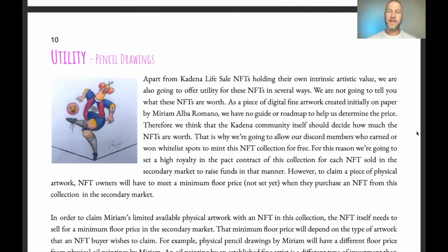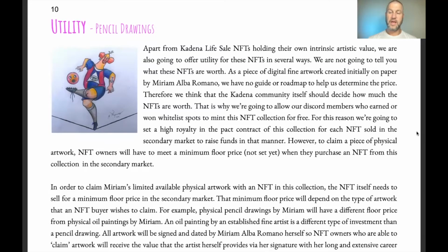So apart from the NFTs having artistic value, they're going to offer utility as well in several ways. They're not going to tell people what they're worth. Just like a piece of her artwork, they have no guide or roadmap to determine the price. Therefore, they think the community should determine the price. So they're going to let the Discord members who earn white spots mint the collection for free. And they're going to set a higher royalty in the contract for each NFT sold in the secondary market to raise funds. If you want to claim a piece of physical artwork, the owners will have to meet a minimum floor price, not yet set, when they purchase an NFT from this collection in the secondary market.